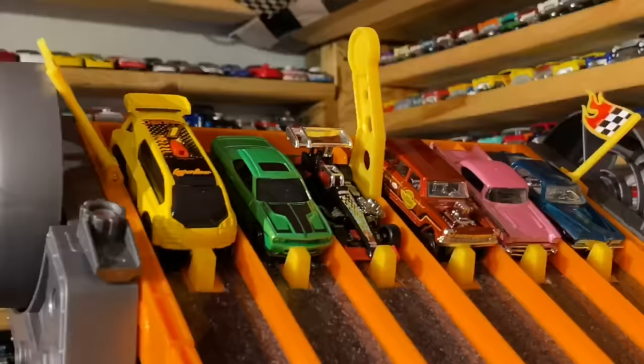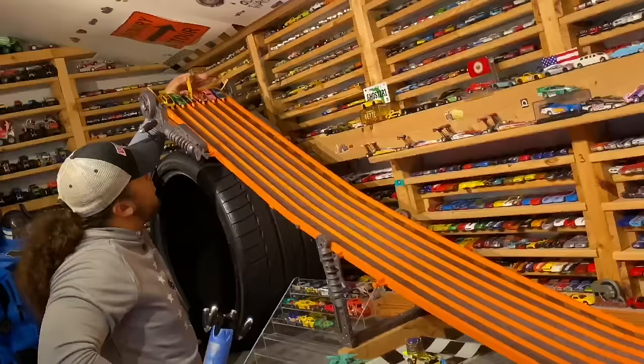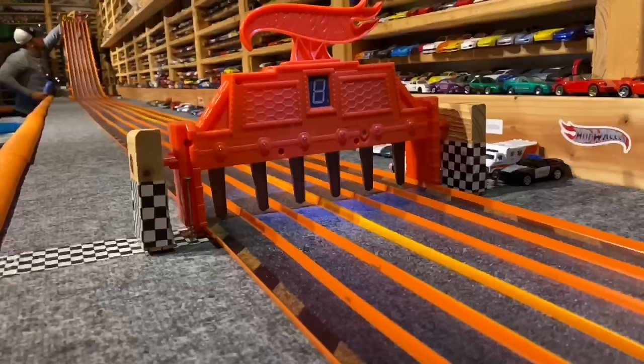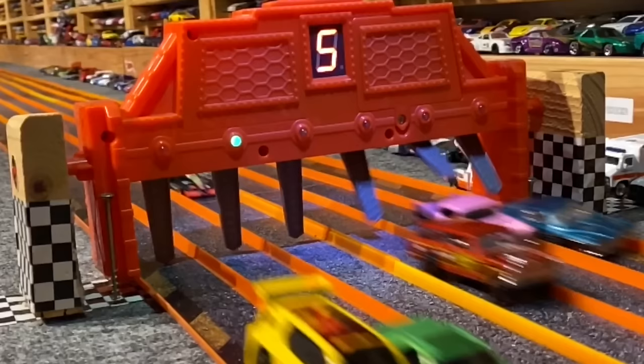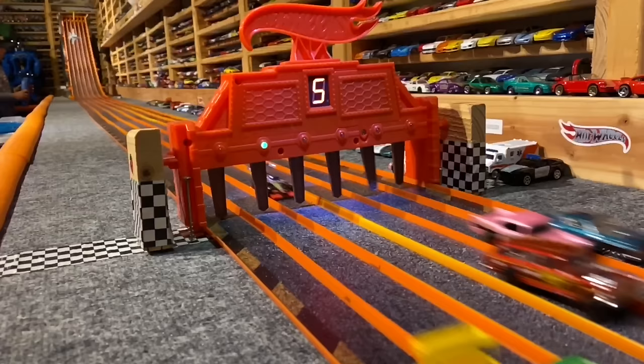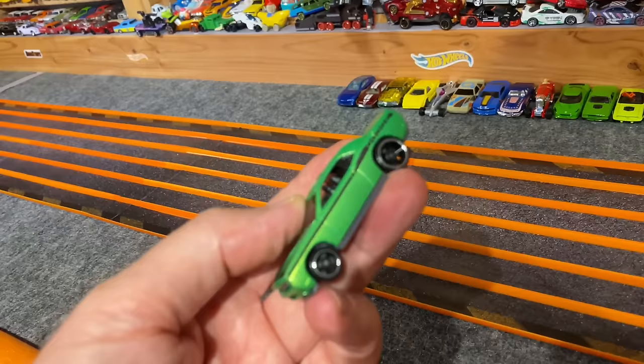Marks, get set, go. We're off. Gasser's out front, not for long. Challenger comes back. Scat pack for the win. Scat pack or just SRT8? I think that's just the SRT8. Yeah, that wasn't a thing yet.